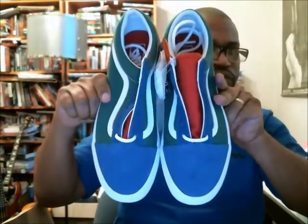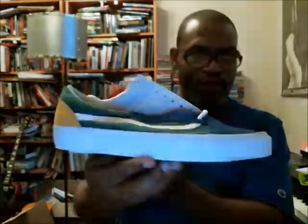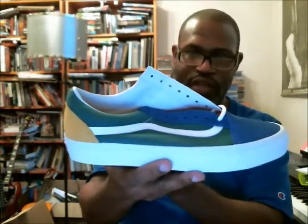So here we go. Here goes your toe. Here goes your toe box, and then I'm trying to get this even for you. Toe box. Top of the shoe. Left. Right. And it's leaning down some because the laces aren't in it.